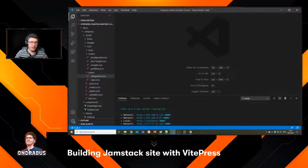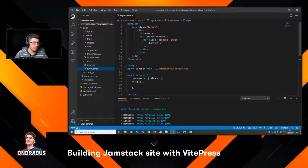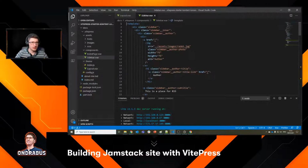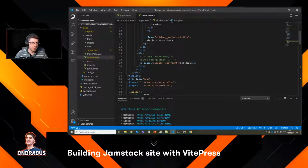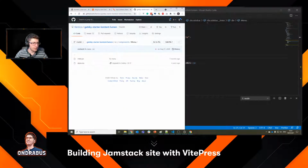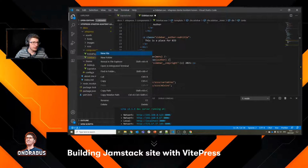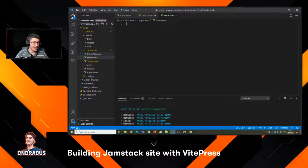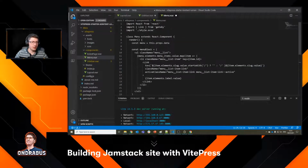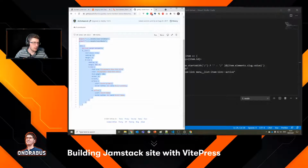Okay, let me just close everything here and start over. So layout has the sidebar. And in the sidebar, we need to do the menu thing. All right, now I'm just gonna go back here and copy the menu code. Now obviously we're gonna have to turn it into Vue, but I just like to use it for reference, and to get the HTML markup in there. So I'm just gonna save this, and I'm gonna do the same thing with style.